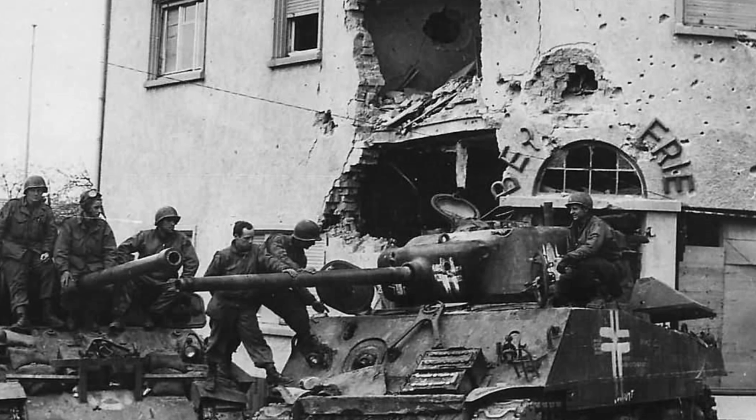The lessons learned through examining captured Shermans directly influenced post-war German tank design thinking. When the Federal Republic of Germany began developing the Leopard 1 main battle tank in the 1950s, designers consciously emphasized reliability and maintainability over pure performance specifications. They studied American hydraulic engineering principles and deliberately applied them to military vehicle development.